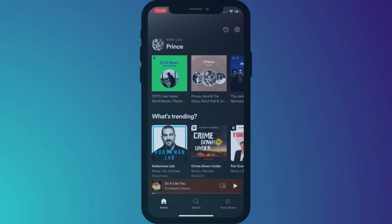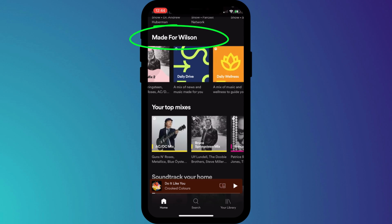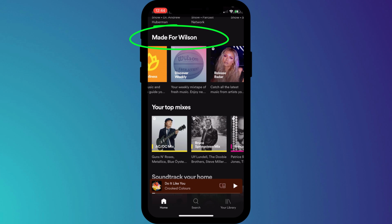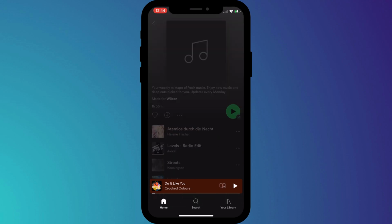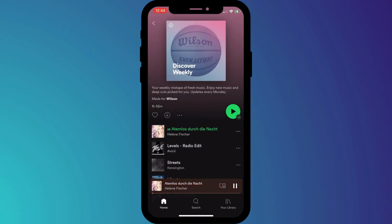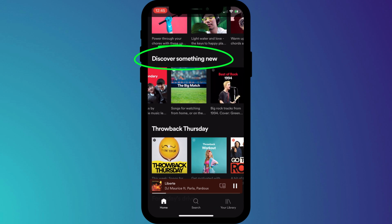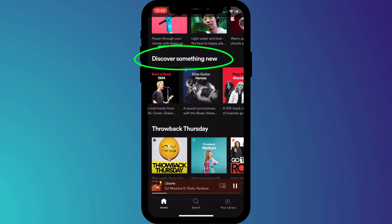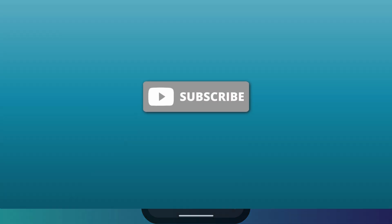Finally, for one of the best sources of new music, you don't need to look any further than your Spotify home screen. Under Made For You, you'll find Discover Weekly and Release Radar, which are Spotify curated playlists based on the music you already listen to. And if you scroll a bit further down your home screen, you'll find Discover Something New, which, like Made For You, contains lots of playlists based on your music preferences.